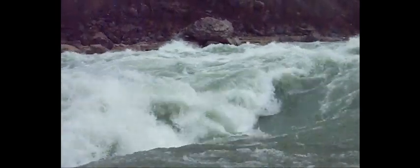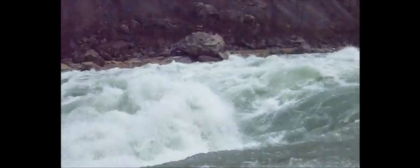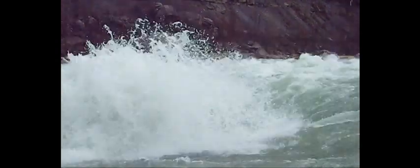Just amazing. This is Lake Erie, draining down here. Kind of intermittently, it just blows up into the air like a geyser. Look at this. Just amazing.